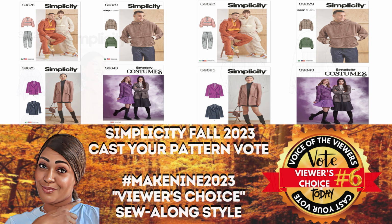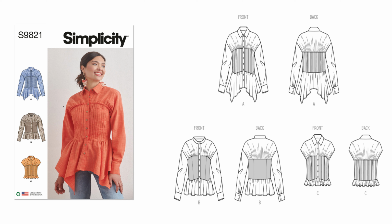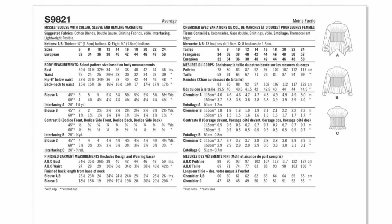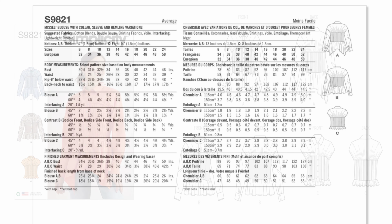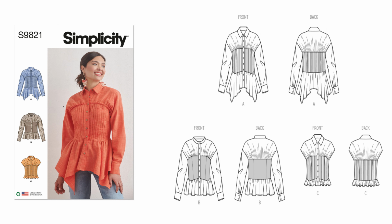All right. So one thing that I will mention in terms of sizing is 6 to 14 and then 16 to 24 on this pattern as well. When it comes to fabric, you can use your cotton, double gauze, shirting fabric, basically any type of woven fabric. But if you're going to use cotton fabric, make sure it's not a see-through fabric. Make sure you have a nice structure, kind of like a medium weight type fabric.